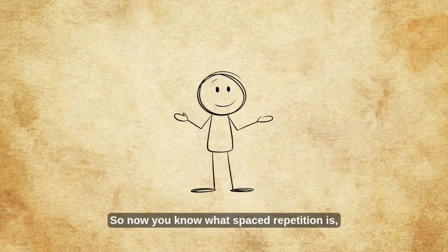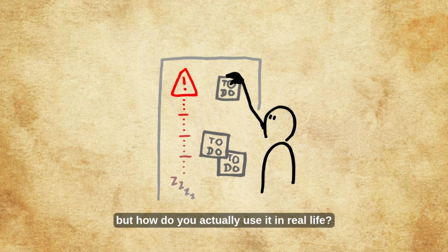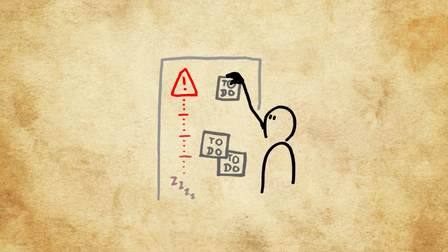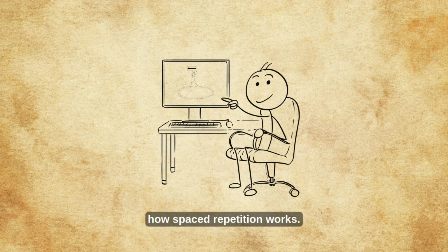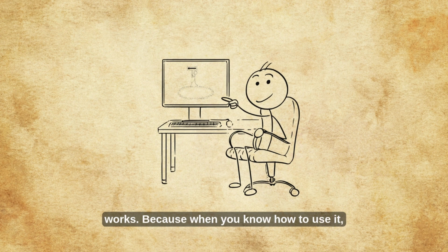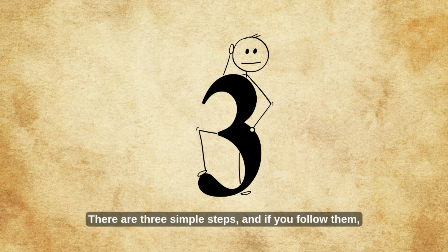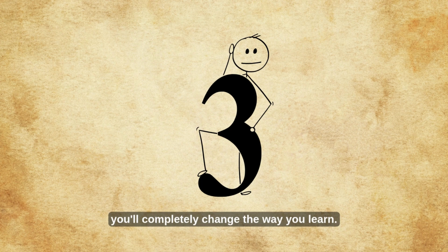So now you know what spaced repetition is, but how do you actually use it in real life? Let's break it down step by step. How spaced repetition works. Now that you understand what spaced repetition is, let's go one level deeper and see how it actually works. Because when you know how to use it, you'll start remembering things for months, even years, without constant studying. There are 3 simple steps, and if you follow them, you'll completely change the way you learn.